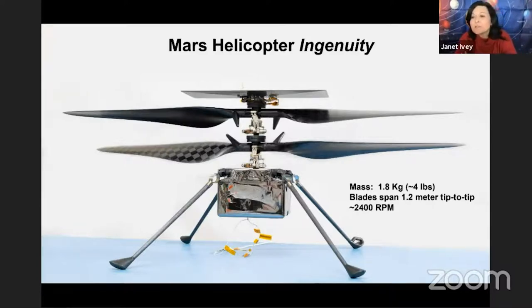A couple of questions are coming in. Bob Terry wants to know, why not a balloon or blimp rather than the helicopter? So we definitely looked at that. I'm sure people are still looking at that. I like blimps too. Big fan. So hopefully that's in the future too.